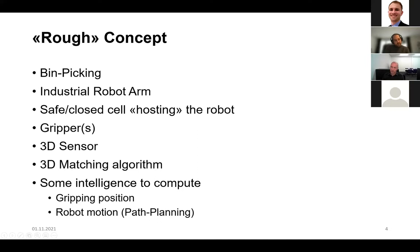And then also you need some intelligence to compute the gripping position. Okay, if you think cones and then you have to grip the cone, you have to pick the cone, then you have different options, different locations where to pick it. How do you choose the best one? You have to find a position which is reachable by the robot, which is accessible, and you have to find also a motion for the robot which is again collision free, fast, and so on. So you have these two goals that you have to tackle: to find a gripping position and to compute a collision-free, fast, feasible trajectory for the robot.